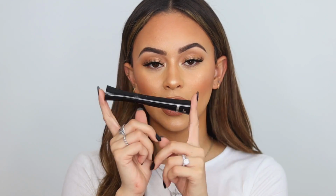And then last but not least, I'm going to apply some mascara to my lower lashes. And this is the completed look right here.